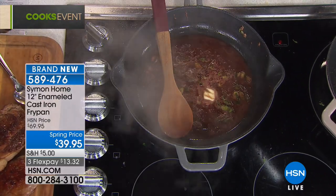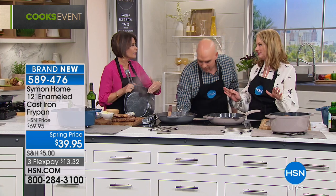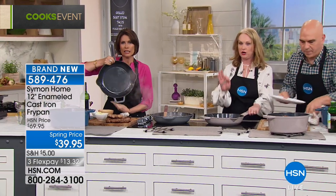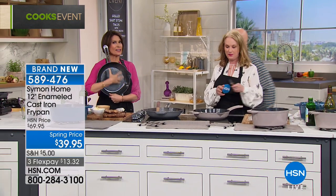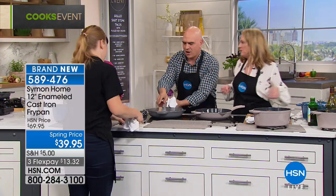You don't have to worry about using metal. You don't have to worry about it scraping. No babying this. Get in there and cook, right? And it's still going to look gorgeous all the time. Look at the size of this pan. And it's perfect. Thank you for not doing the 8-inch or the 9-inch.